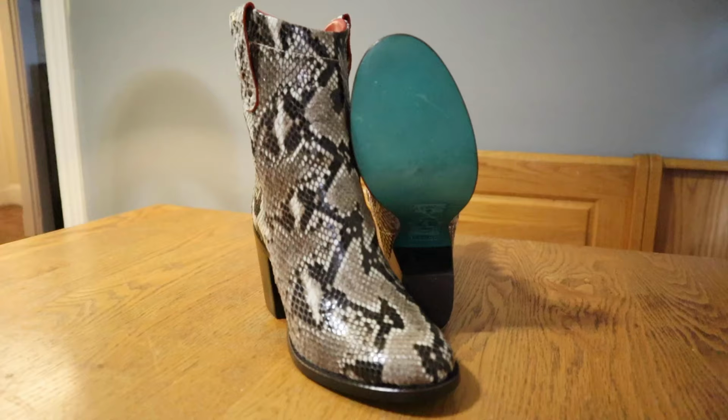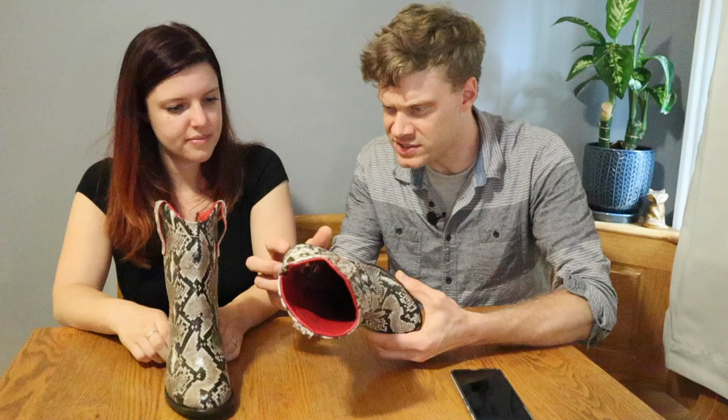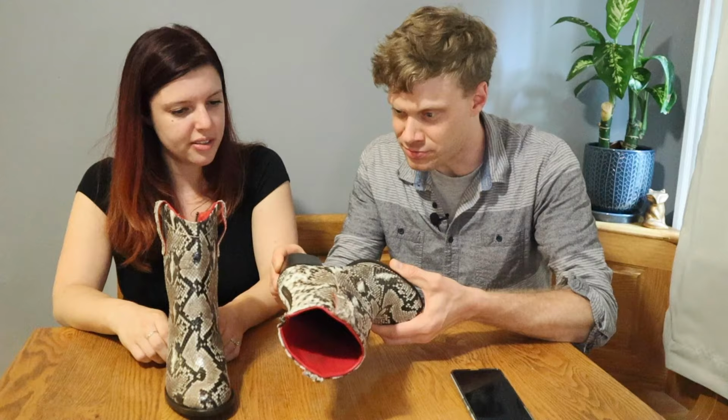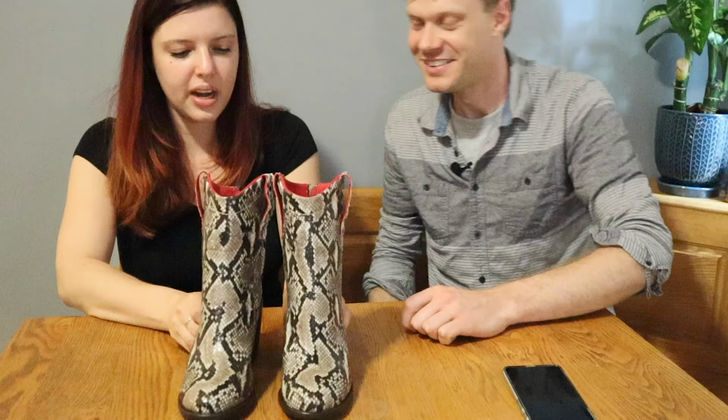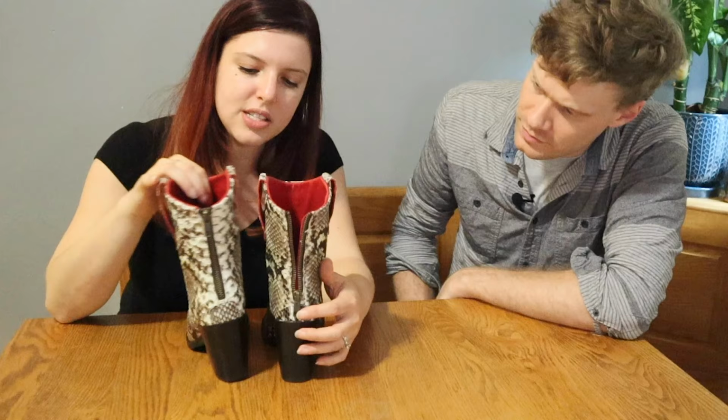The leather sole, turquoise, that is really nice. Stacked leather heel. So this 3 1/4 inch here is all stacked leather, it looks like. That's really nice. And then you have a rubber heel cap to top that off. I also like that you can tell that it is real and it feels real because in the back they're actually different. You can see on this one the scales are much bigger, and on this one they're smaller.